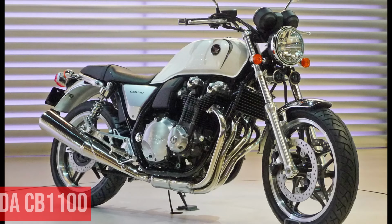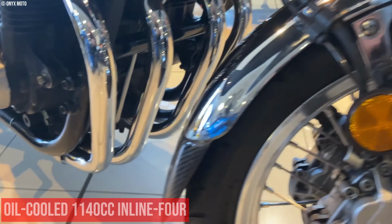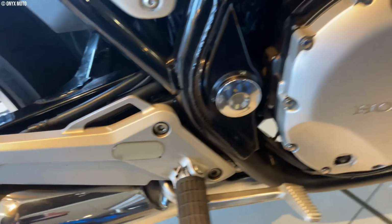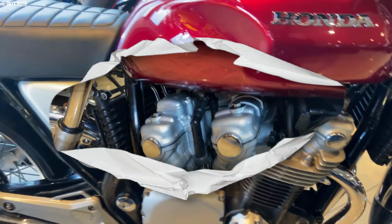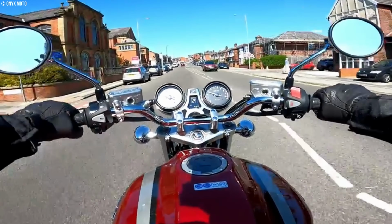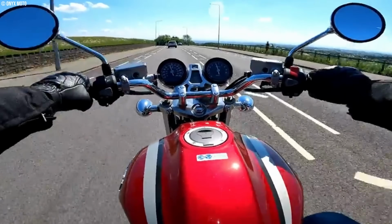When introduced in 2010, the Honda CB1100 modernized the classic UJM formula, earning it the number 12 spot. Its air and oil-cooled 1,140cc inline-4 produces 88 horsepower and focuses on smooth, accessible power. What makes it exceptionally reliable is Honda's attention to detail, from its fuel injection calibrated for longevity to its over-specified electrical system. Owners report that these bikes regularly exceed 100,000 miles with only routine maintenance, and Honda's legendary quality control is evident in every component.